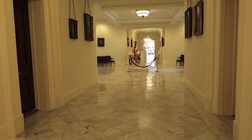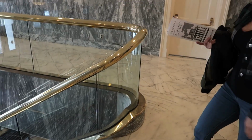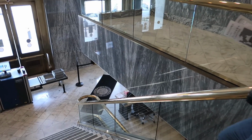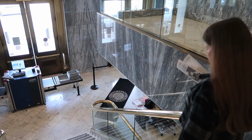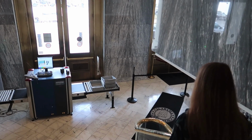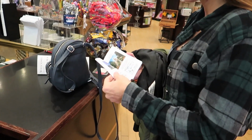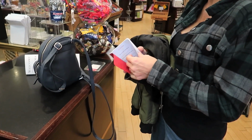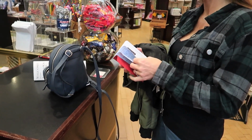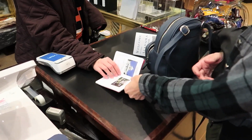You know they're kind of coming up behind us. Yeah. Let's go. So we're going down to the basement level, the bottom level, so she can get her capital passport stamped. Alabama, that'll be in the front. It makes it very easy. Starts with an A. There you go.